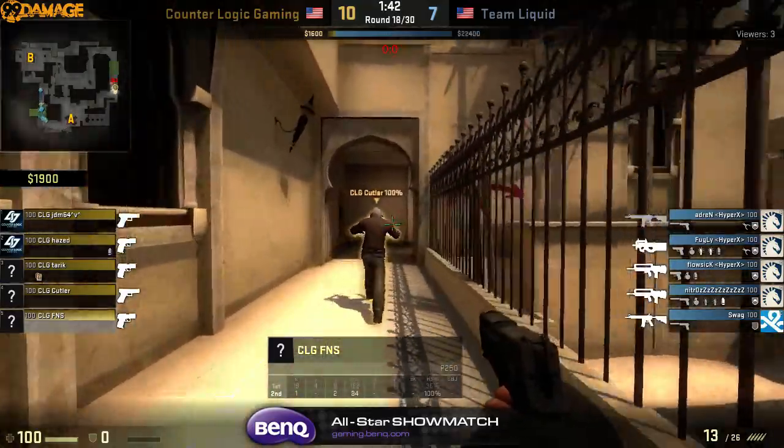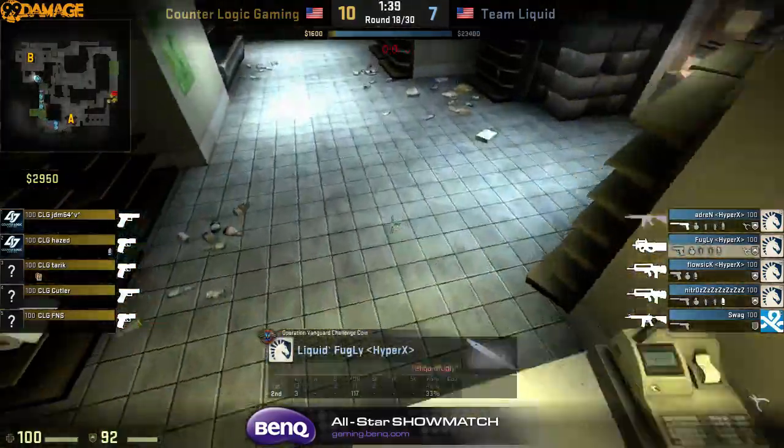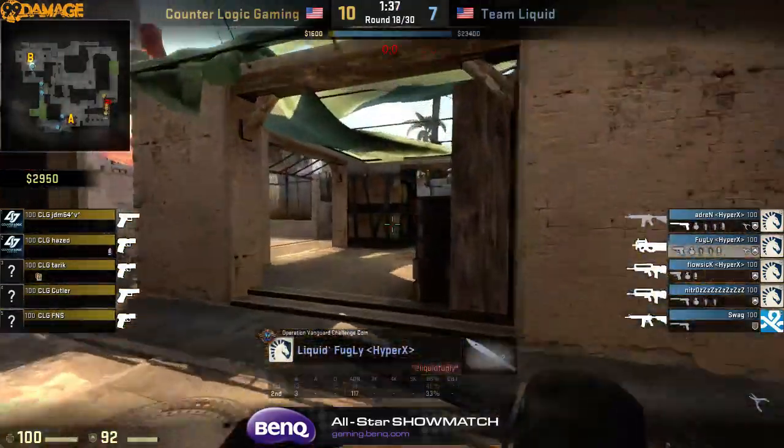Now CLG with the almost full save. They have 2 P250s, no, 3 P250s and 1 smoke.